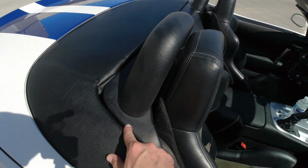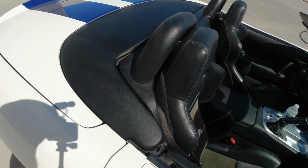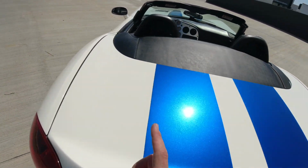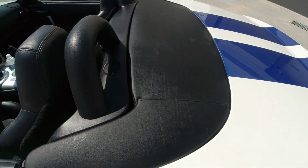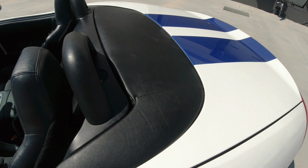Let me show you guys. So here's the boot cover. You can see it just pops in right here, and then there's a tab right here, and then it closes with the trunk. So it gives it a really nice finished look. I've never had a Gen 3 that came with the boot cover or top cover or tonneau, whatever you call this thing. So it's a really nice piece. It folds, goes in the trunk when you're not using it or when the top's up.